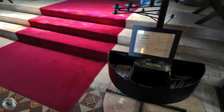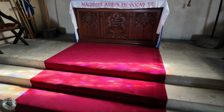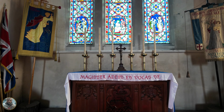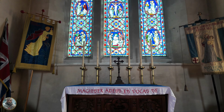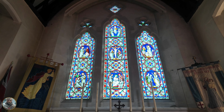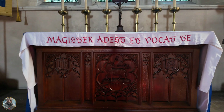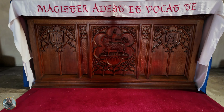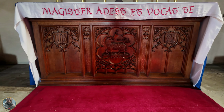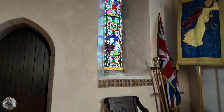Light your own candle. I think I'll light one before I leave. And look at that. Look at them candlesticks. They're huge. And up to the central window. Beautiful. Let's come a bit up to this altar. Certainly oak carved. Not sure what that represents, but if you know, please let me know. Absolutely stunning, look at that.